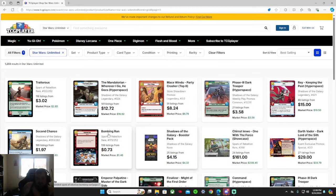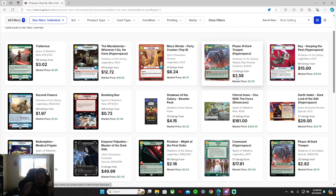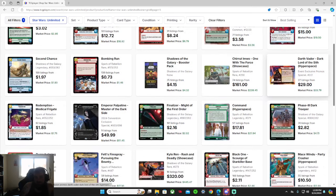we have Traitorous at $3. Going back to General Grievous Turbo, maybe Traitorous makes a comeback, right? I doubt it, but there might, just because there's a lot of good low-cost stuff coming out, right? It might make a little bit of a comeback. You gotta keep that in mind. But not totally out the window yet.